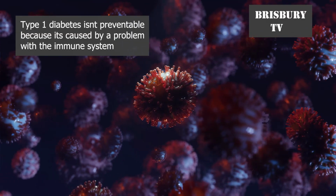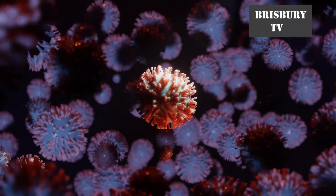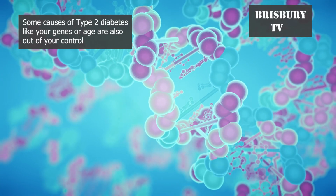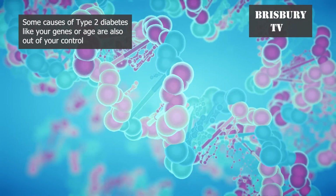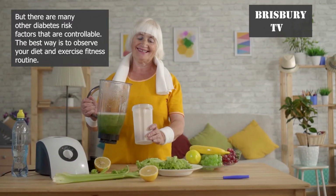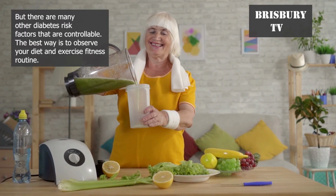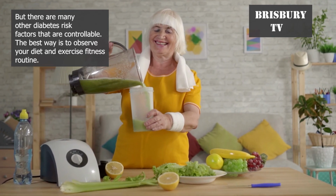How to prevent diabetes. Type 1 diabetes isn't preventable because it's caused by a problem with the immune system. Some causes of type 2 diabetes, like your genes or age, are also out of your control. But there are many other diabetes risk factors that are controllable. The best way is to observe your diet and fitness routine.